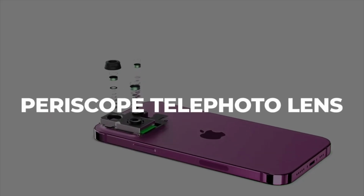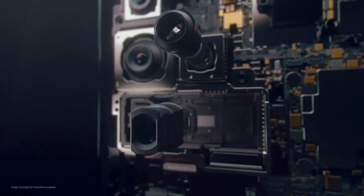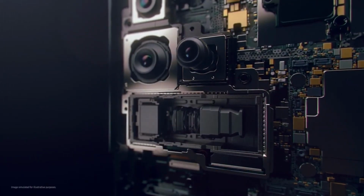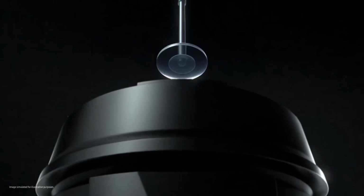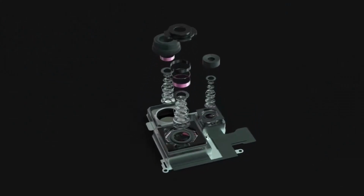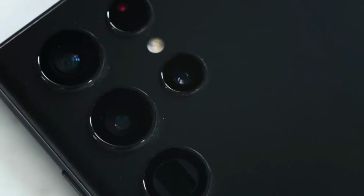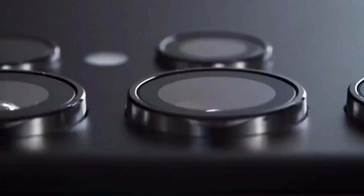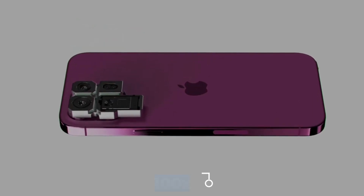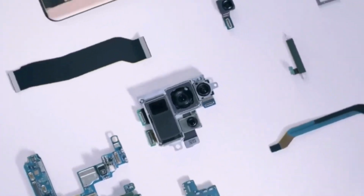Periscope Telephoto Lens. A Periscope Lens, which would provide far more optical zoom, will be included in the iPhone 15 Ultra in the next iteration. The gadget can fit inside an iPhone cover by folding a set of lenses into a vertical stack. Apple would be hitting the market with a more refined version of the Periscope Lens than Samsung and other smartphone makers, which have been using them for years. It might make possible magnification levels as low as 10x optical zoom or as high as 100x zoom, like that seen on certain smartphones.